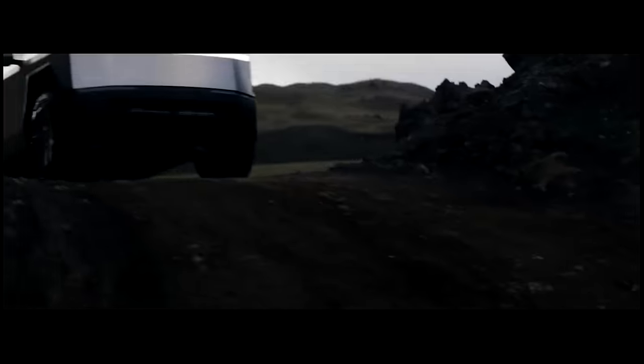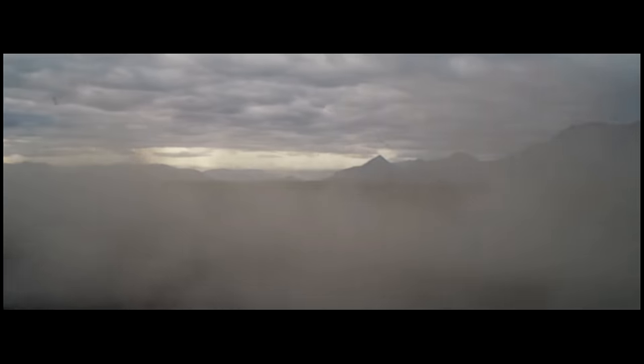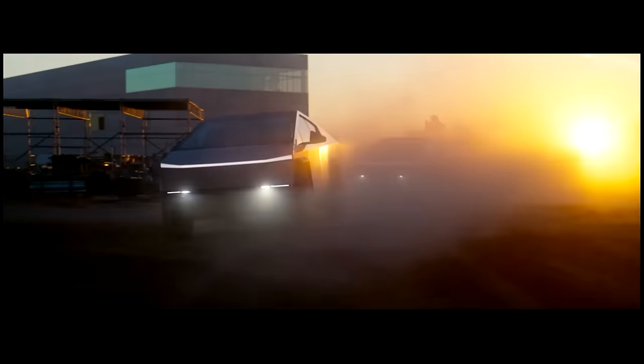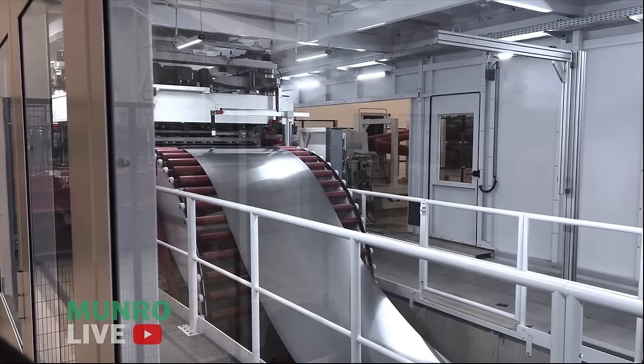The next question is, how much would a vehicle with a stainless steel exterior cost? This is where we enter into more speculative territory because, as far as I'm aware, there's no publicly available information on the cost of a stainless steel vehicle body. The stainless steel Tesla uses has been described as ultra-hard 30X cold-rolled stainless steel, and we know it comes in coils thanks to Sandy Monroe's tour of the Cybertruck body line.